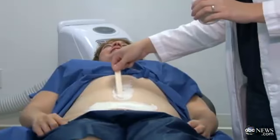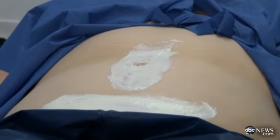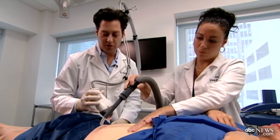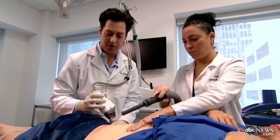so most patients do a series of treatments. It's very comfortable. We do topical anesthesia for about 1 hour, and then the procedure itself is about 15 minutes, and we use this cooling air to make it even more comfortable. So there's very minimal pain during the treatment.